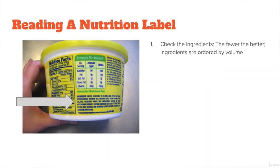So the first thing you want to check is not on the nutrition label, but somewhere else on the packaging, which is the ingredients. Ideally, here you want to have as few as possible. For example, if you want to buy lettuce, the only ingredient on it is lettuce. The same goes for most of our fruits and vegetables. So the rule here is: the shorter the ingredient list, the better.